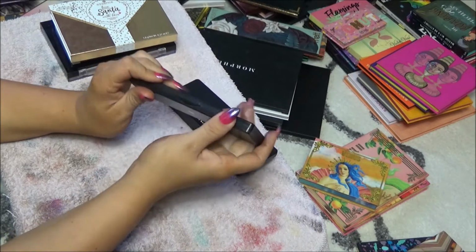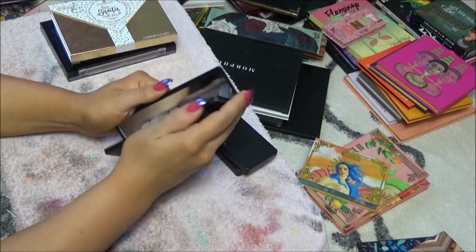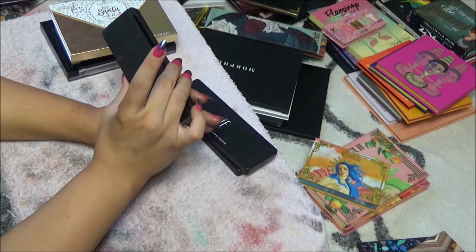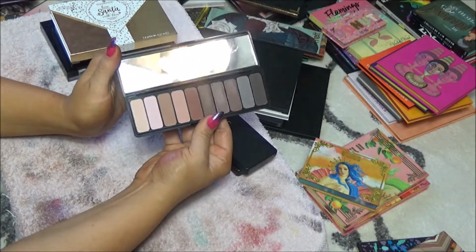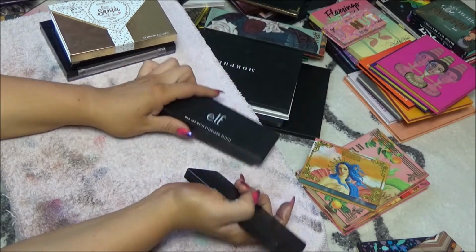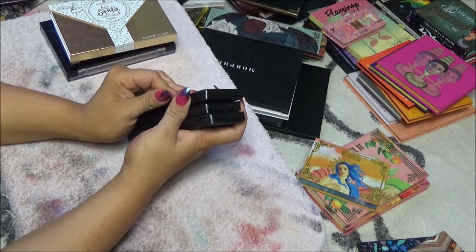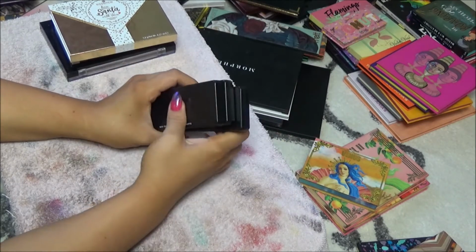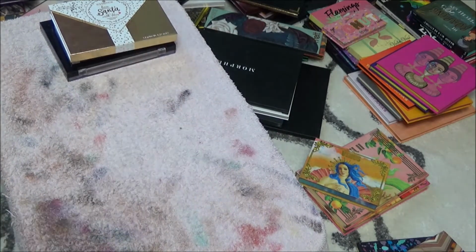And then this one is the Nude Mood. This is a, oh no, this isn't. Did I give away the shimmer one? Maybe I did. So yeah, Nude Mood. Very nude. Gonna keep it just because it's nice to have a few neutral palettes for whatever occasion, but clearly not my favorite palettes to use.